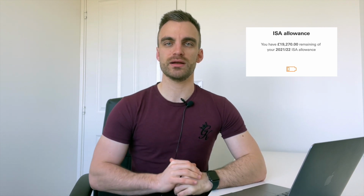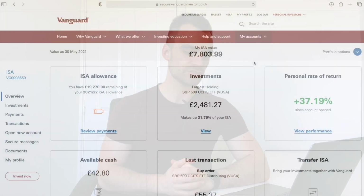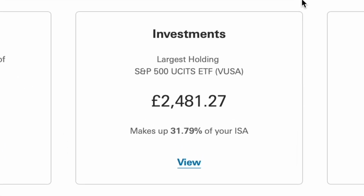After around 2 months of the new financial tax year, you can see that I've got £19,270 left in my ISA allowance, which means I've invested a little over £700 in that first 2 months of the tax year. My largest holding is still, of course, the S&P 500, which currently sits at £2,481.27. That makes up approximately 31 to 32% of my overall holdings within my Vanguard account.